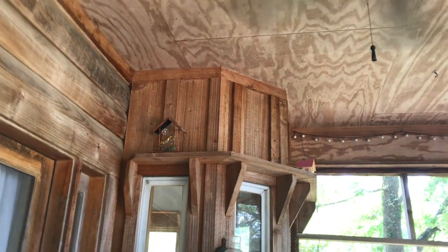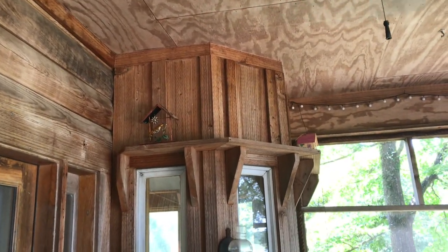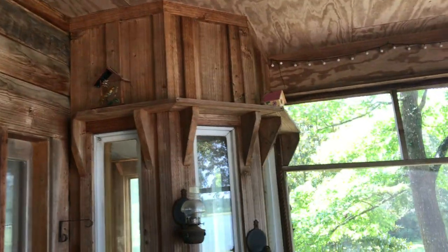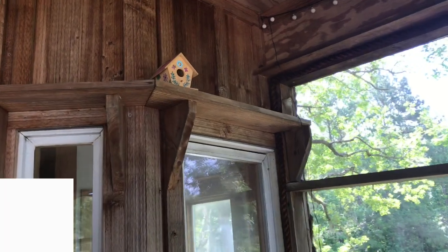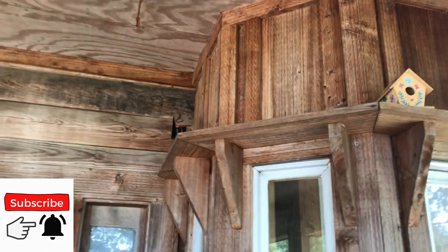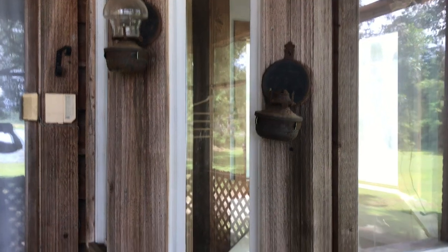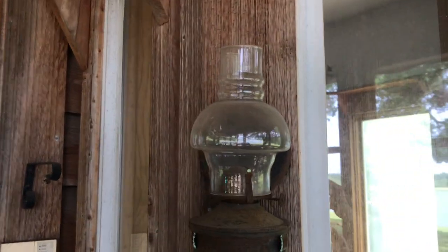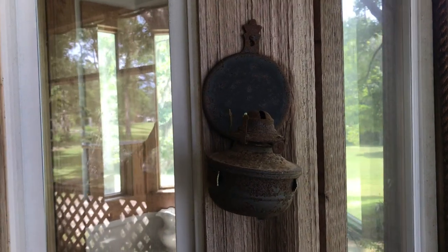I don't know if I ever pointed this out before, but there is an opportunity for vignettes or whatever kind of decorations I want to put up there. There's an opportunity right there to do those things. So we'll be looking at that. Still looking at the thrift store for another cover for this lamp. And this one needs to be cleaned. But I need two matching oil lamp covers.